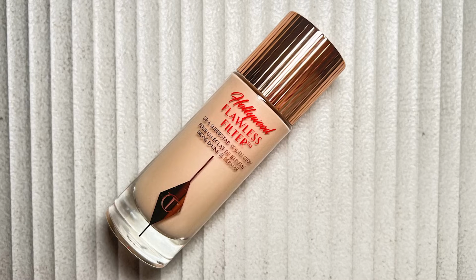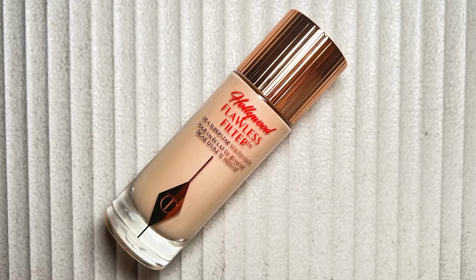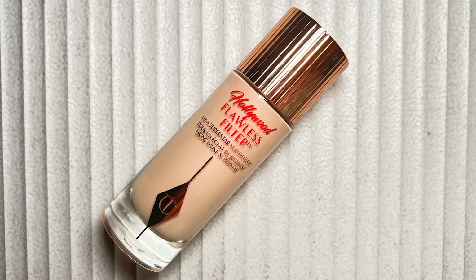It's very fun. My favorite glow booster has been the Charlotte Tilbury Hollywood Flawless Filter. I've actually recently reintroduced this into my collection and it's been working great. It used to break me out a ton, but now it hasn't. I've been using it for a few months now.